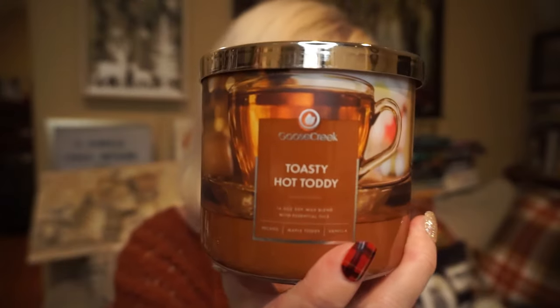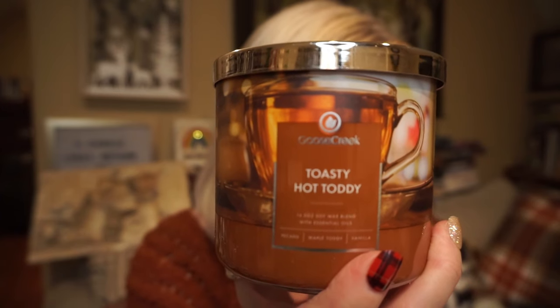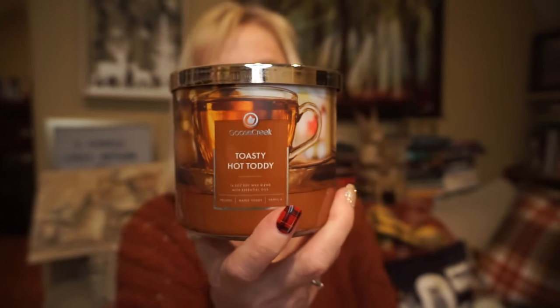And with my last haul, I did get some wax melts of the Toasty Hot Toddy. And this is dark rum, maple, toasted pecans, and warm vanilla. And this one's very rich and decadent. Now, I don't think this candle has that boozy note in it like the wax melt does, actually.